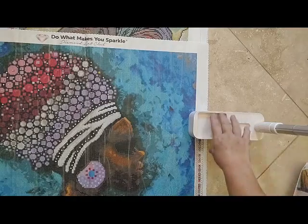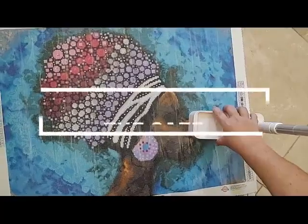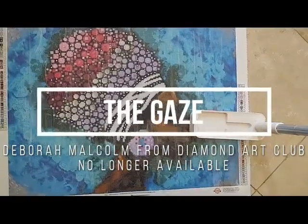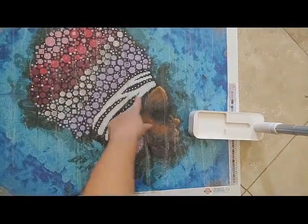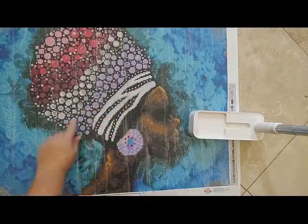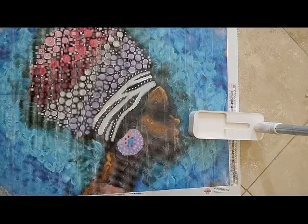Okay. I also have this wonderful canvas called The Gaze by Deborah Malcolm from Diamond Art Club. I bought this back in probably late 2022, early 2023. And I'm in love with it. It's the one that has the special large pearl drills all through here. Wherever you see these large circles, it's all through there. And I love the bag. I love everything about this.